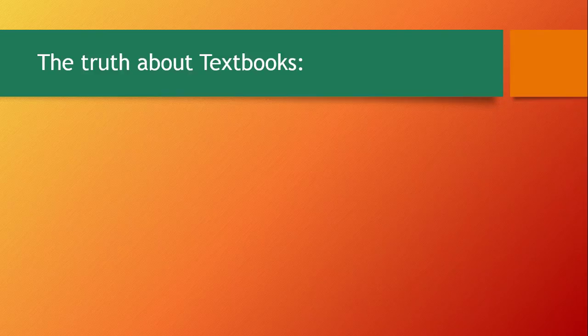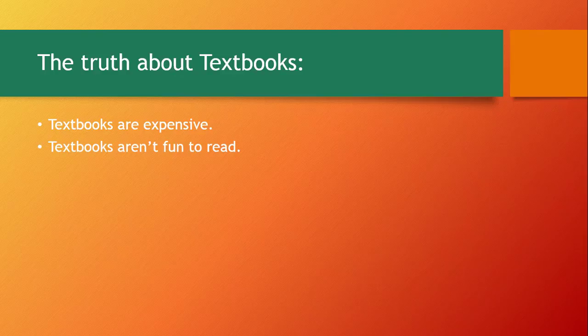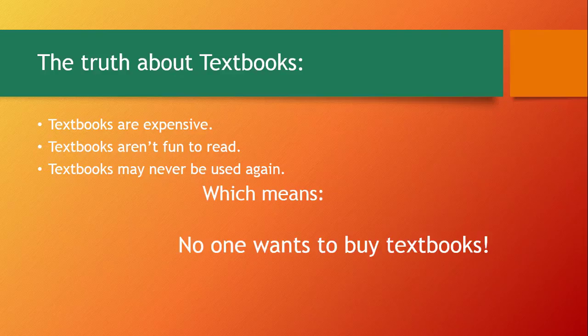Let's start by acknowledging some basic facts about textbooks. Textbooks are expensive. Textbooks aren't fun to read. And textbooks may never be used again. Which all means no one wants to buy textbooks.